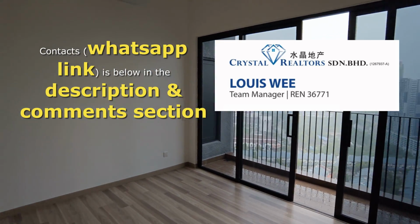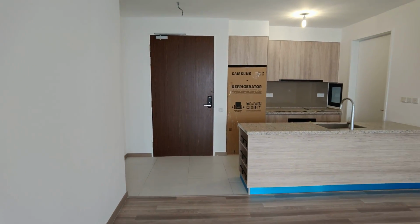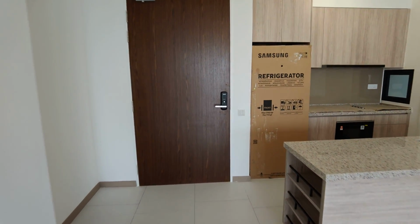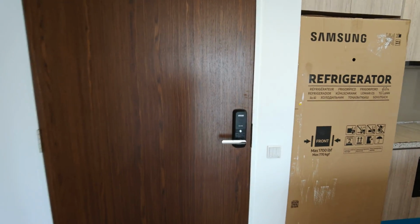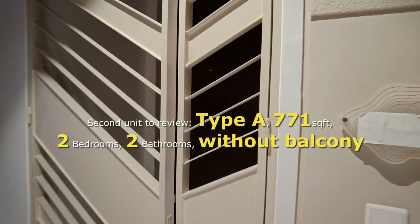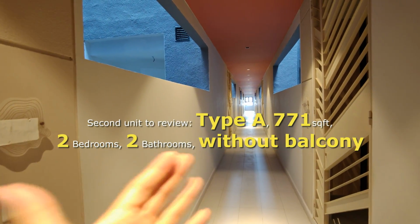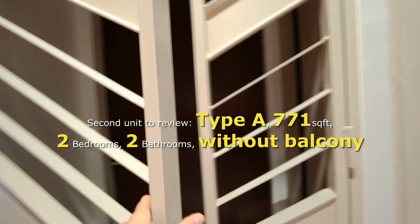And now that we're finished reviewing this particular layout, let's do a quick review of another layout. That's a Type A, the 771 square feet. Let's go. Okay, this is the second unit to review. It's a Type A, 771 square feet. This is the smallest unit. And it's an intermediate unit, as mentioned earlier.